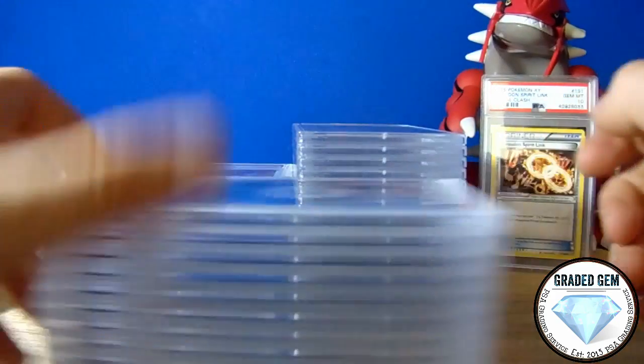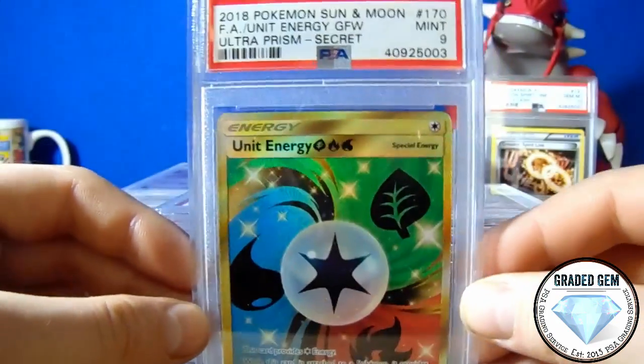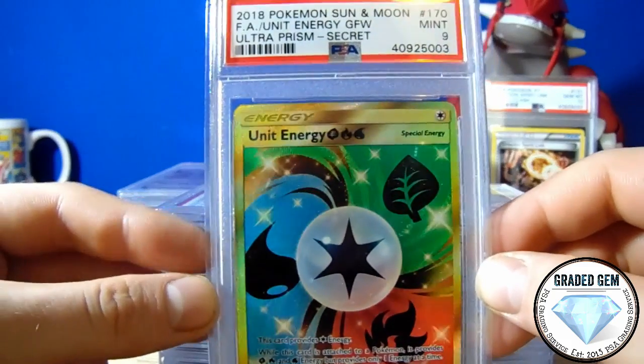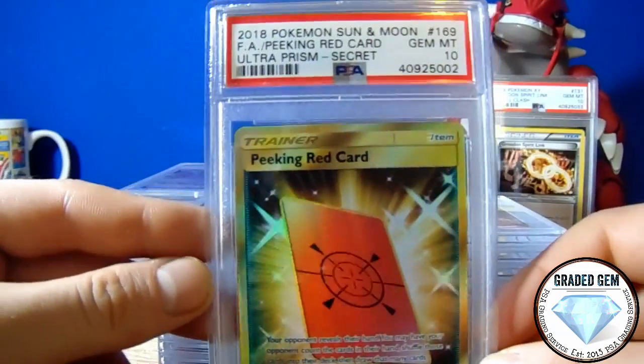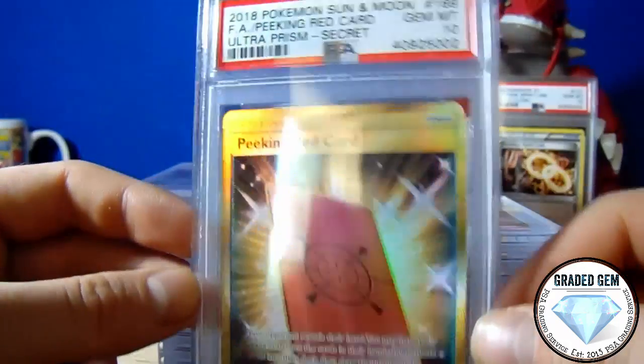But last but not least, we crack on with Ultra Prism. Just a short video today. Please don't moan at me for that. Unit Energy, although some of you might be quite happy about it. Unit Energy Mint 9. And now we really crack on. And we really do achieve some top grades. Gem Mint 10, Peeking Red card.